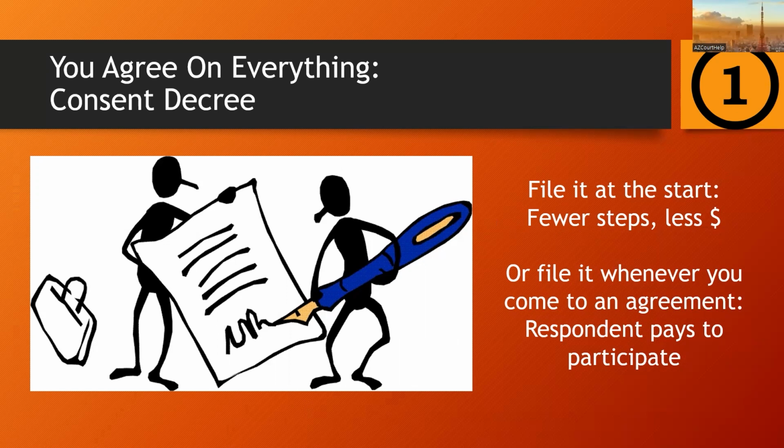Once that's been filed, it's just waiting for the judge to review it and sign off on it. When the judge signs off on it, that finalizes your case. It says you're divorced, or it says here's what the custody is. It's the final court order. And you can file this consent decree at any point in your case where you come to an agreement. So if you agree from day one, you can file it on day one.